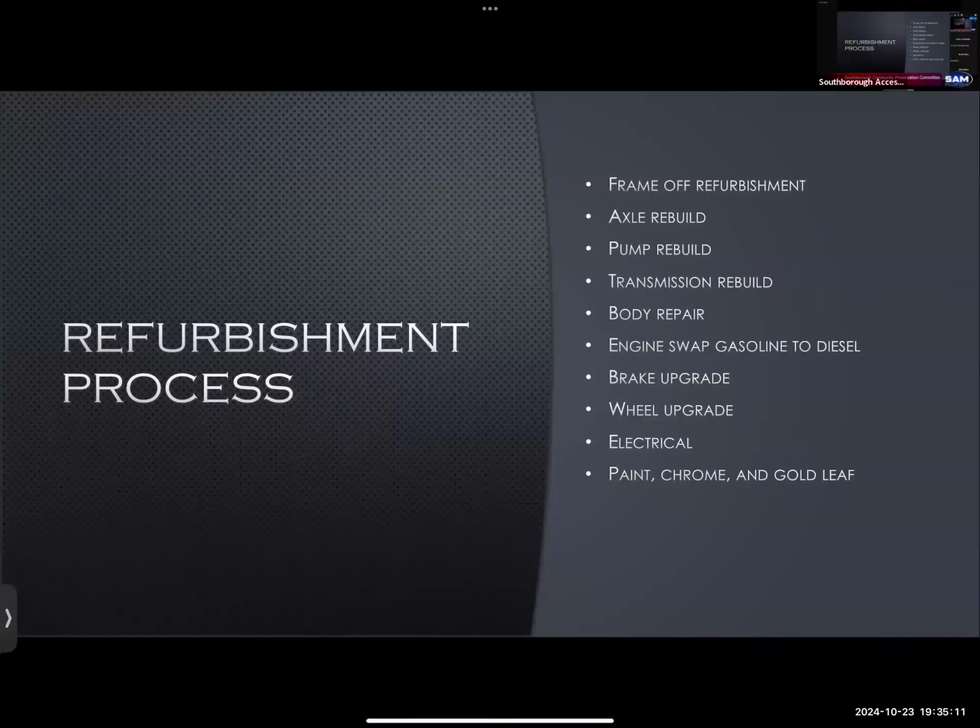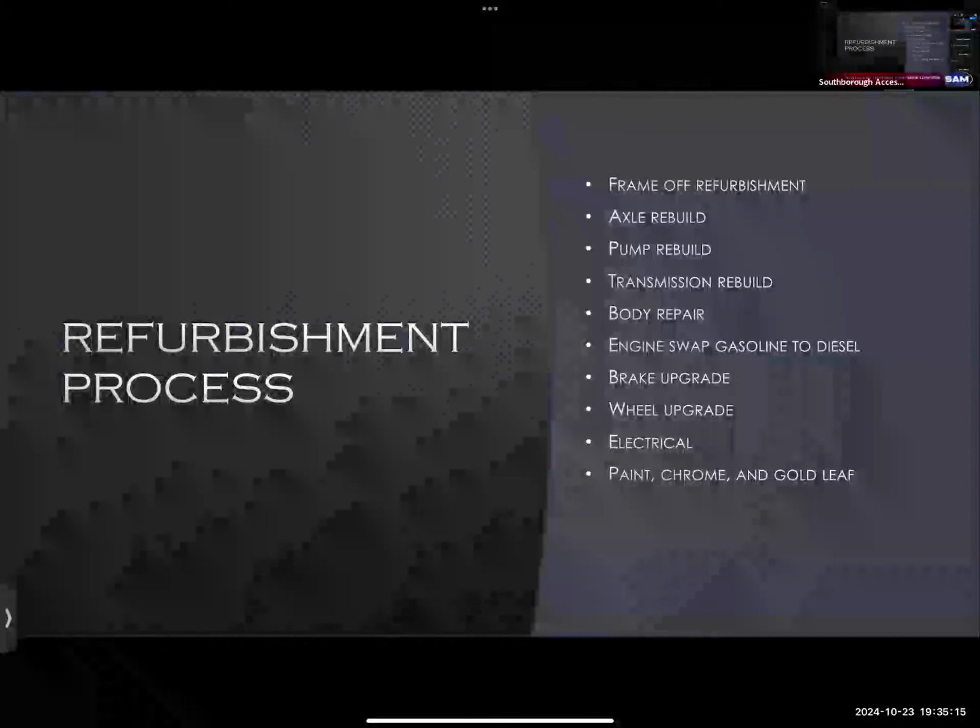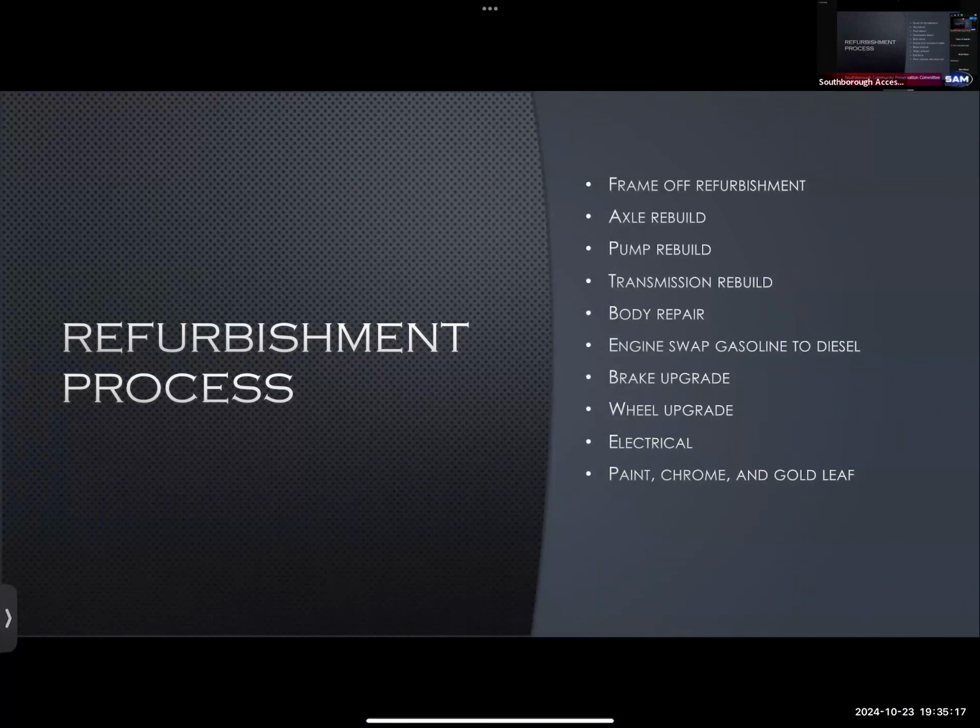Wheel upgrade. The truck came with front wheels that are called split wheels. They're very dangerous. Most tire shops don't even touch them anymore because they're a huge liability. So we want to take those off and put a more modern day steel wheel on that isn't going to be dangerous for people to swap tires on.